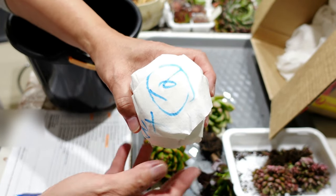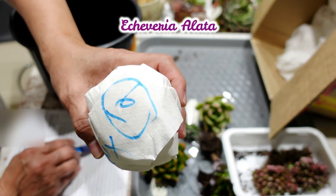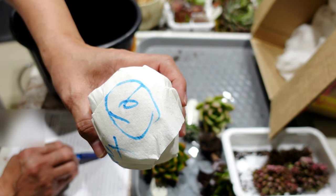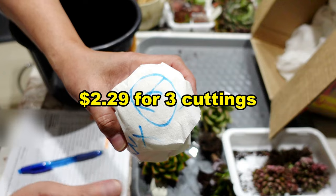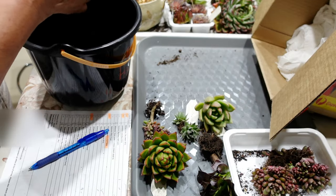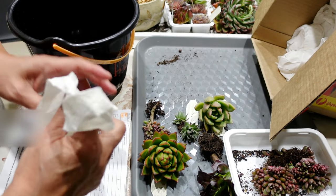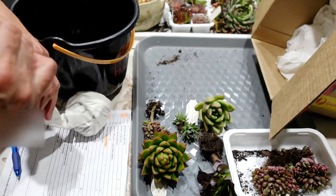Next, number 6, it says. So number 6 is Echeveria Alata. This is a cutting. So I got 3 and it works out to $2.27 per cutting. So let's go cross that out. And since it's a cutting, there's no soil. And if there's no soil, there wouldn't be any mess, would there?